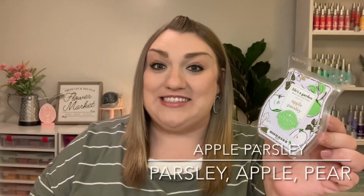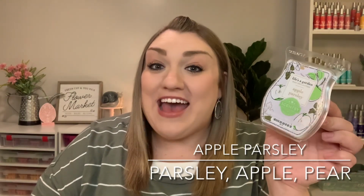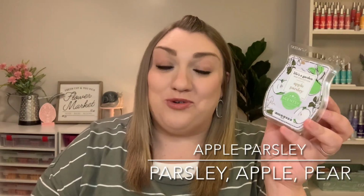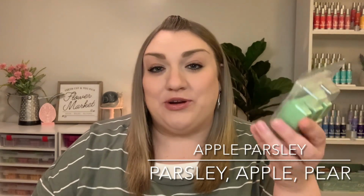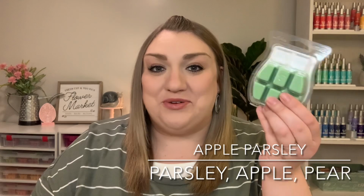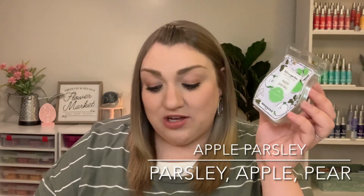All right, and next is apple parsley. So this was actually my husband's favorite from the collection. He asked me to save this bar to warm in the summer because he thought it smelled very refreshing and summery. So I think that's probably what I'll do with the rest of this bar. But this was one that we both really liked on cold.